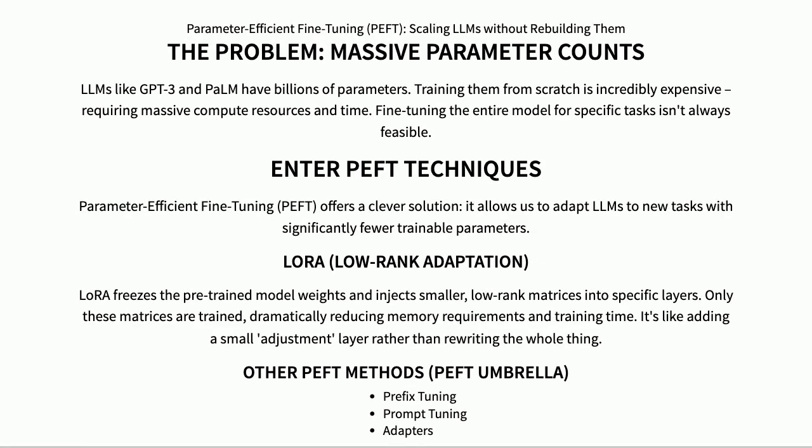Okay, so let's talk about how we can make these huge language models actually useful for specific needs. The problem is they're massive. Think billions of parameters. Training them from scratch would be a serious undertaking. That's where PEFT comes in. It stands for parameter efficient fine-tuning, and it's basically a set of clever tricks that let us adapt these models to new tasks without having to retrain the entire thing.